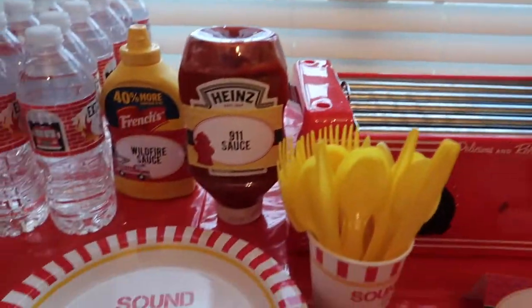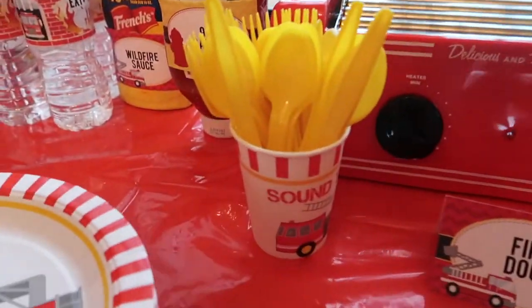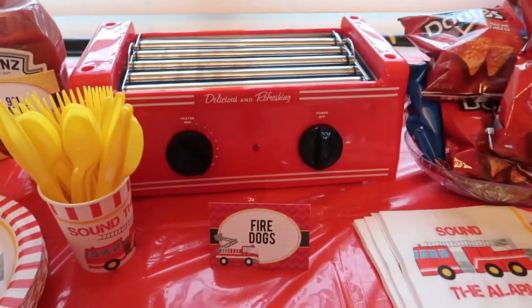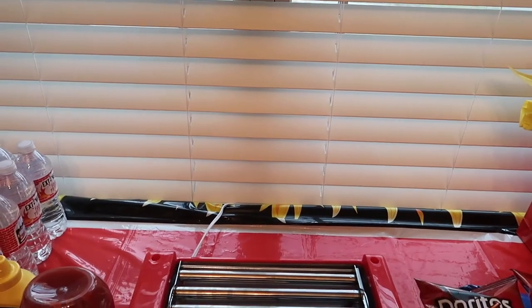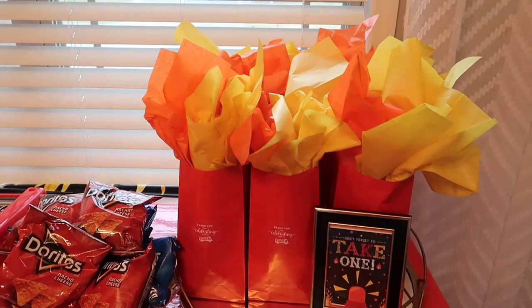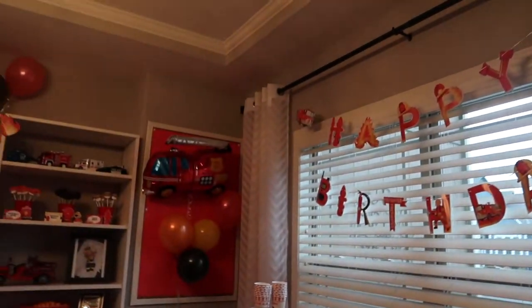And then, if you're looking for these plates, this whole set right here is from Amazon. Plates, napkins, cups, silverware, all together. We'll have hot dogs here for the kids, and then back there we have some sandwiches catered in. We'll set those out when the party starts. And then over here we have these cute little gift bags, little fire gift bags here. So happy with how it turned out.